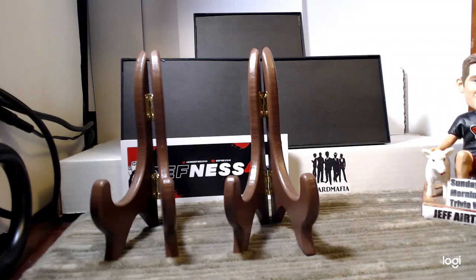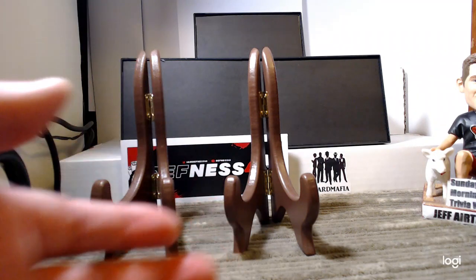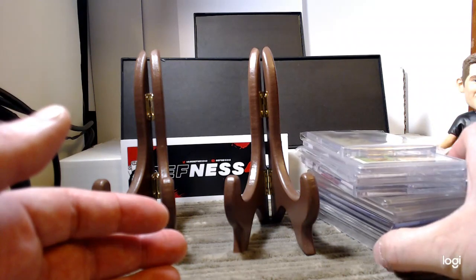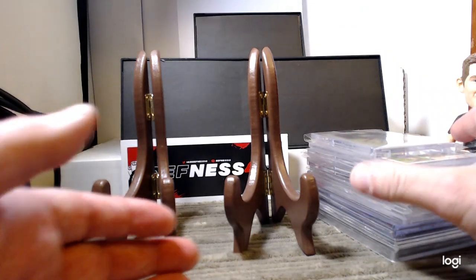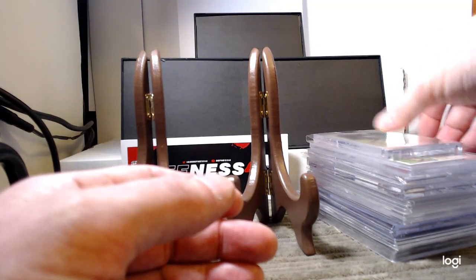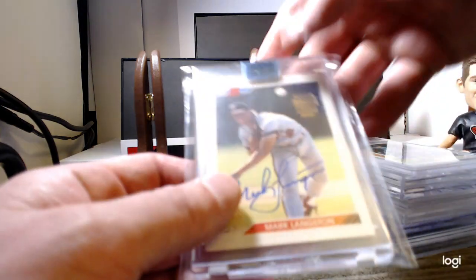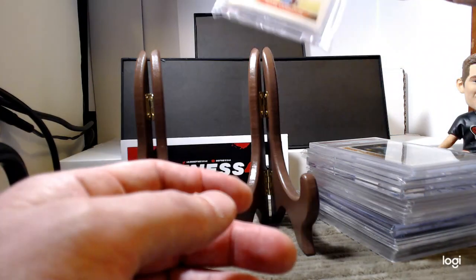Okay, now I don't have a lot of slabs, but this first stack is going to be all slabs, and then it's going to be mostly raw cards. Again, some of them definitely of high value, and some just because I like them. So this is one just because I like them card.